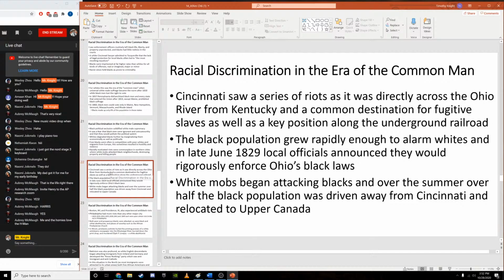And so the black population of Cincinnati grew rapidly enough to alarm the whites that lived there. By late June of 1829, local officials of Cincinnati announced that they would rigorously start enforcing Ohio's black laws and prohibiting black populations from moving to Cincinnati. Meanwhile, in the city, white mobs began attacking blacks, and over the course of the summer, over half of the black population was driven away from Cincinnati, many of them relocating to Upper Canada.